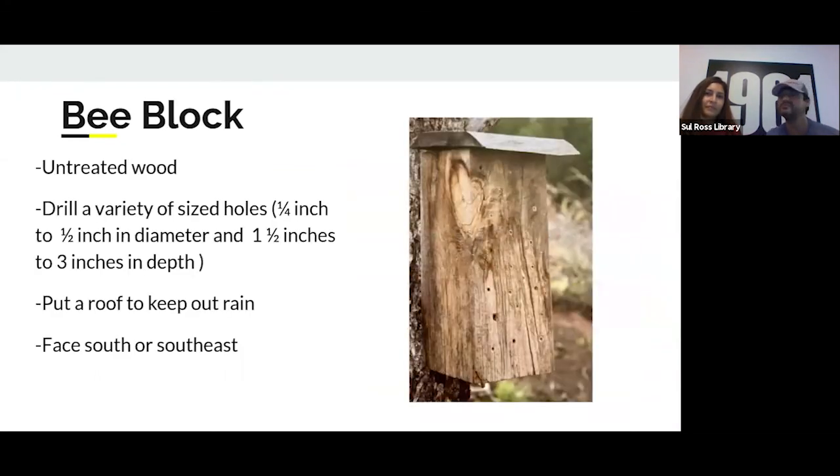Another thing you can do, and you've probably seen these quite a bit, is a bee block. Again, let's go with untreated wood on this. Drill a variety of size holes, from one fourth of an inch to half an inch, depending on the bee. And then the depth is important, 1.5 inches to 3 inches. And of course, put a roof on there just to keep the rain out.